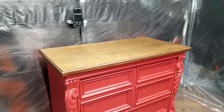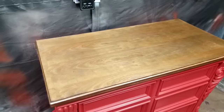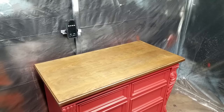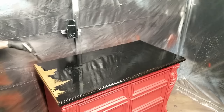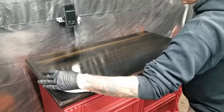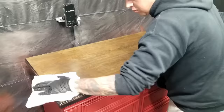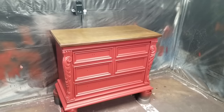So it's a little darker, but it's not as dark as I was envisioning in my mind. So I think I'm going to give it one more go with the stain and that'll probably do it. Okay, I'm a lot happier with this. I don't know how well it shows up on camera, but this is looking good to me.